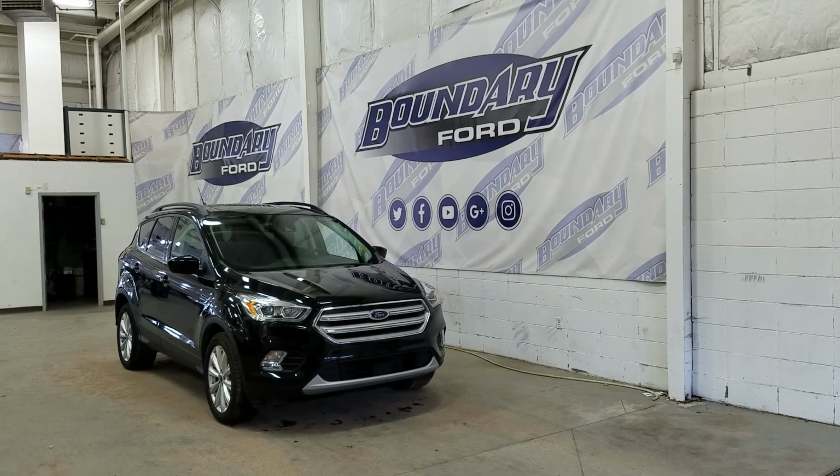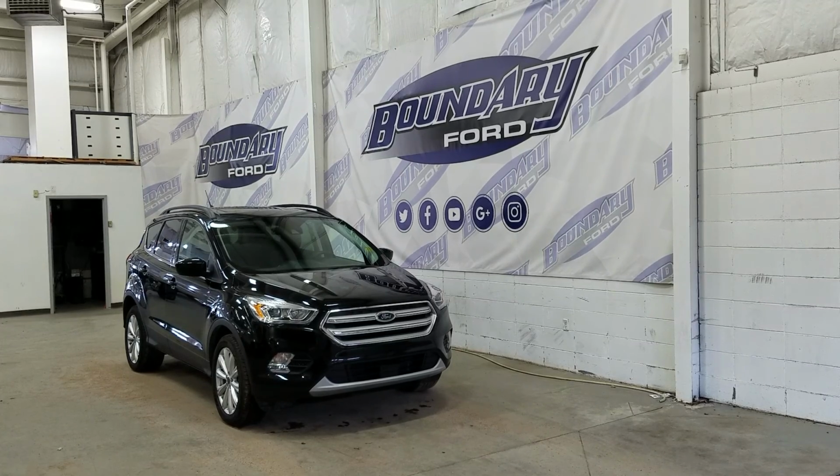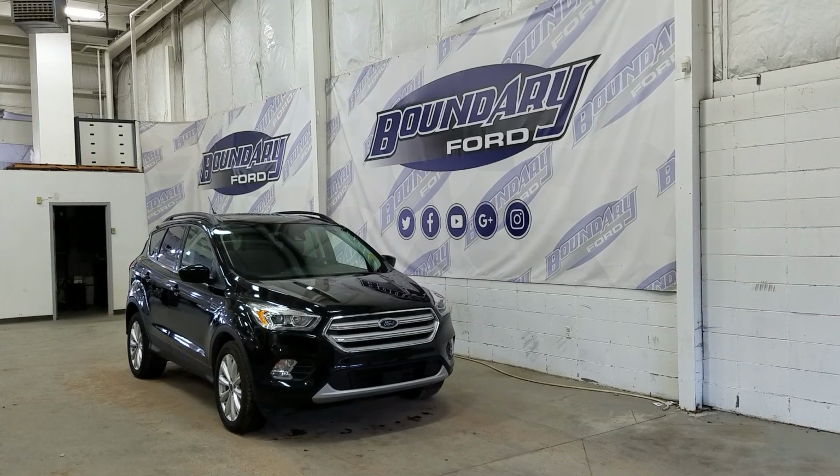Welcome to Boundary Ford, located at 2502 50th Avenue in the Lloydminster border city. Today we're checking out this beautiful pre-owned 2019 Ford Escape SEL with a 300A package.